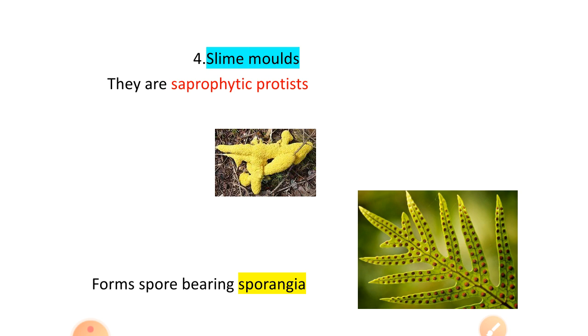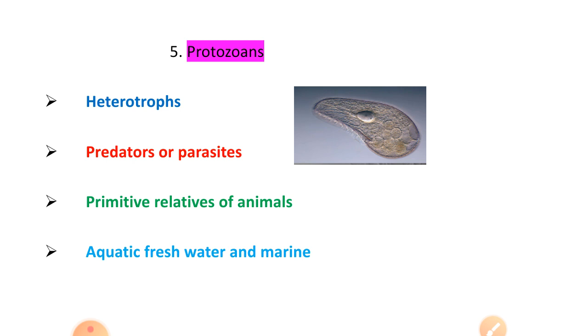Now, let us see the last group of protists. They are protozoans, which means they live on other organisms, heterotrophs. They live on other organisms for food. They live on predators as parasites. They are considered to be primitive relatives of the animals. They are found in fresh water and they are marine.